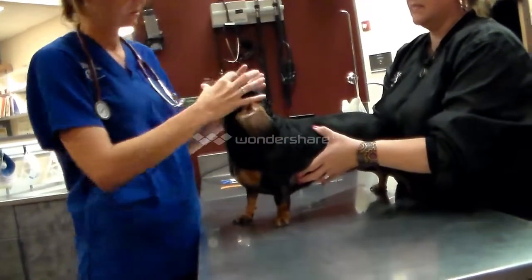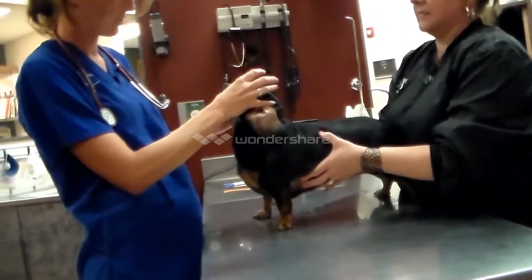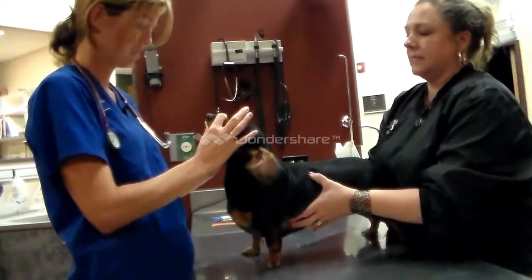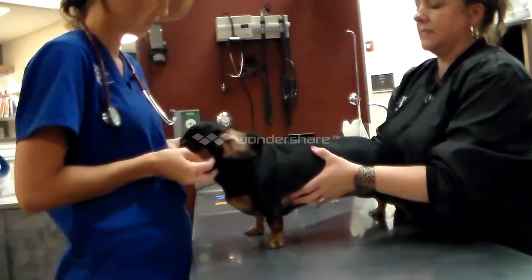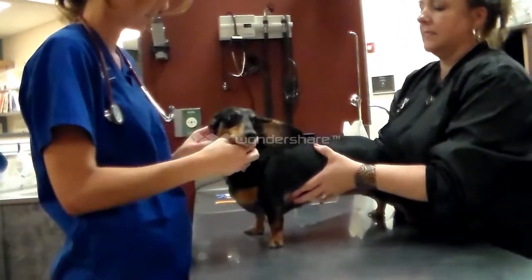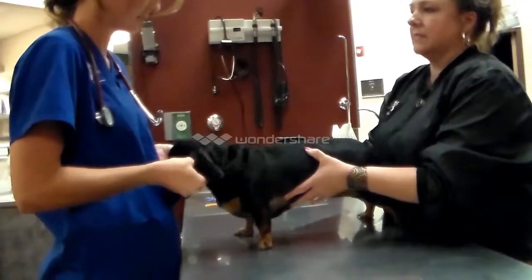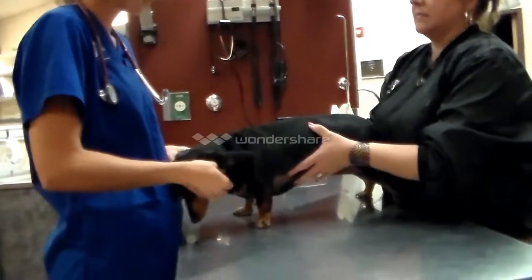She is grade 3 dental tartar. Gums are good and pink. No nasal discharge. Submandibular lymph nodes are slightly enlarged.